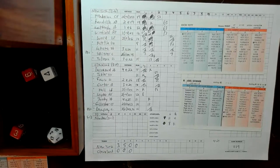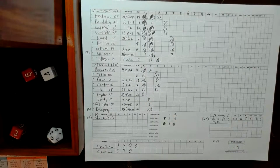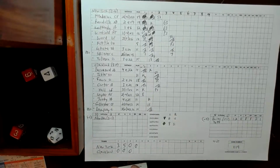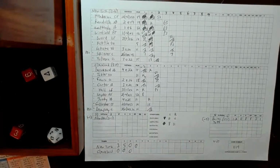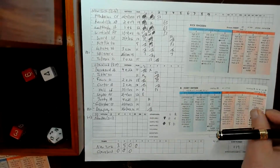So Cleveland catches a break on that one, which they need when they're down 8-0. They need all the breaks you can get. So we go to the bottom of the fourth, still 8-0. Rick Rhoden in cruise control. We'll be facing Snyder, Jacoby, and Gallagher.